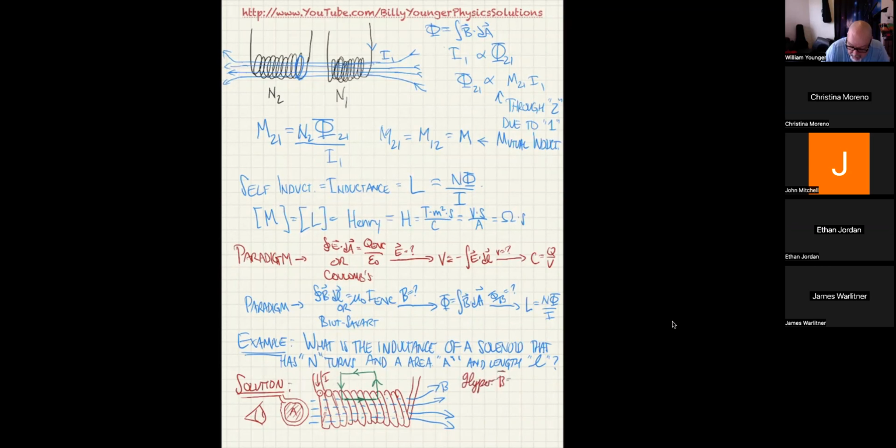And my hypothesis is that B is equal to maybe B of z i hat inside, but zero or approximately zero elsewhere. Okay. So what I've actually imagined here is an x-axis that goes right here and a z-axis that goes right there. That's why I allowed B to be a function of z, because maybe it has a little more strength as you get a larger and larger z or something like that.